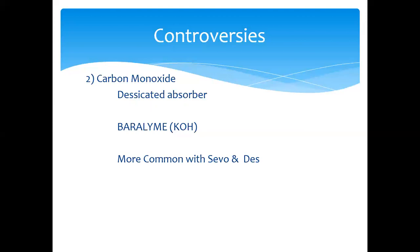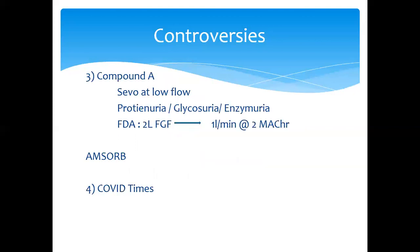So the important thing over here is a desiccated absorber, and the use of sevoflurane and desflurane. If these things are not happening, you don't have a desiccated absorber, and baralyme is more of an American product rather than a worldwide product, so if you don't have sevoflurane, desflurane, and the absorber is not dried out, carbon monoxide poisoning should really not be a problem.